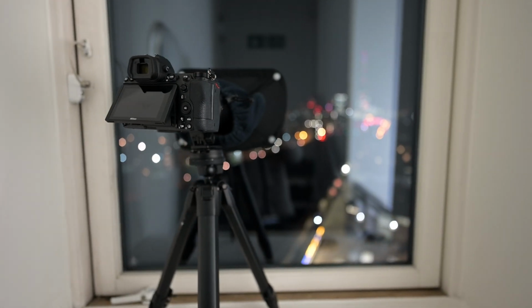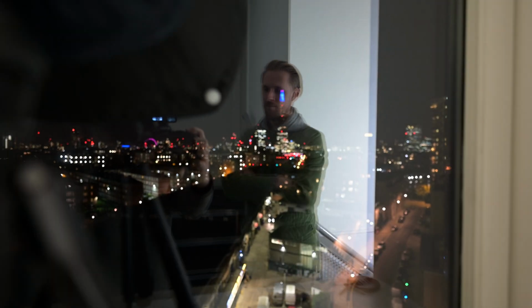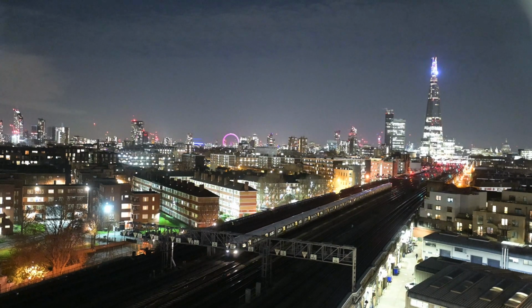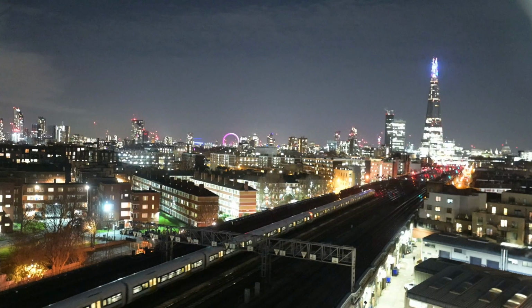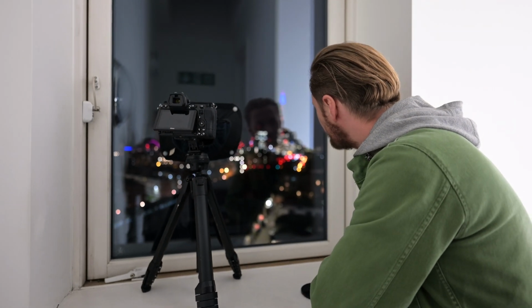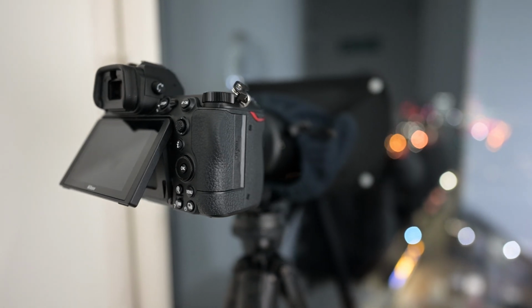So I'm here with my friend Sławek and shooting from his apartment building. This window actually has a phenomenal view towards the Shard, but it's the train lines that are amazing here. So this is exactly what I'm shooting today, specifically for stock, but I tested the 70-200 2.8 and I also got a few time-lapses on the 500. So yeah, here they are.